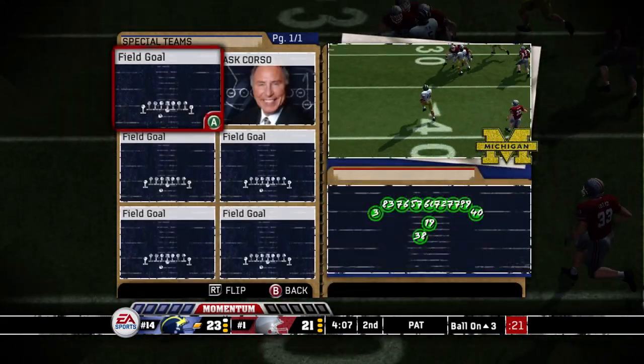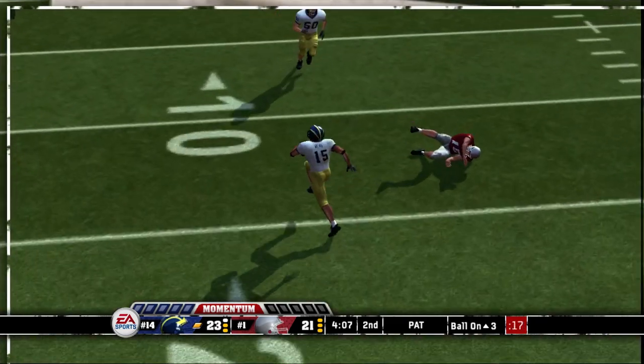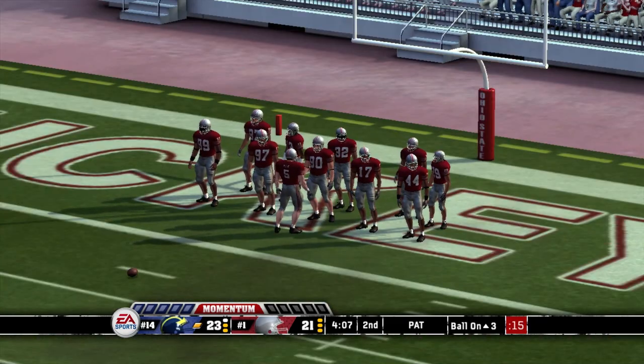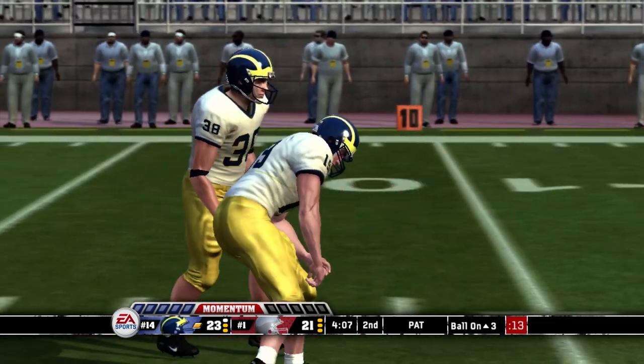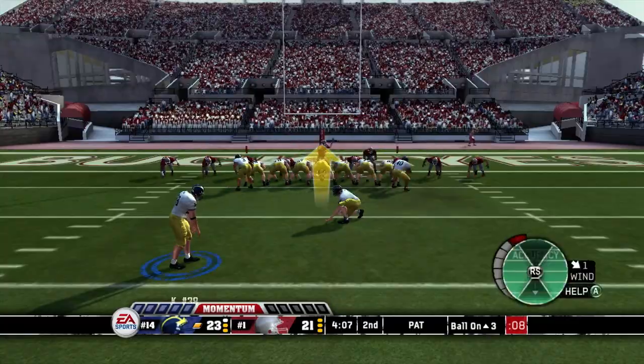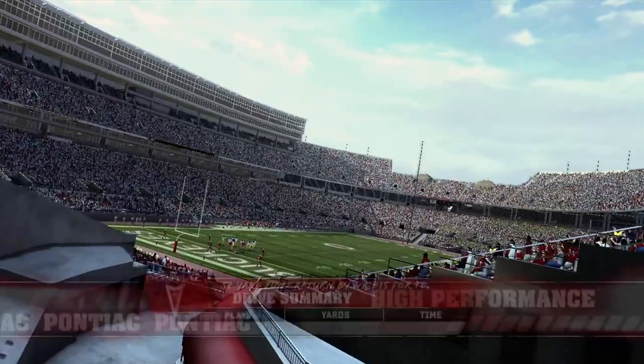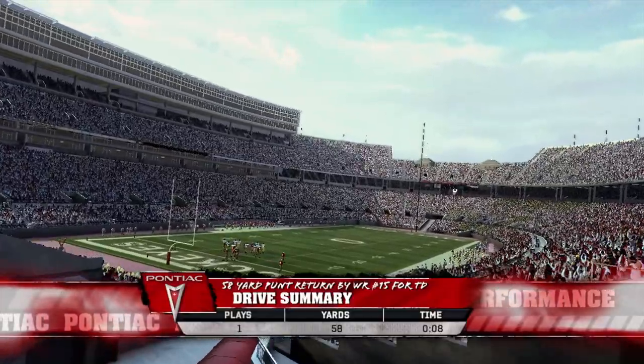I'll tell you what, the special teams coach has to be very proud there. That play was designed perfectly and even executed better. Trying to go up by three, they'll kick the extra point. The kick is up. He makes the PAT. Okay. So we take a moment to check out the Pontiac drive summary.